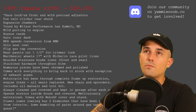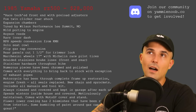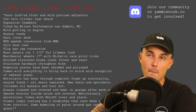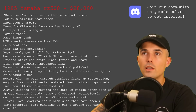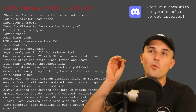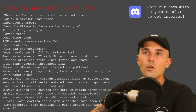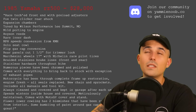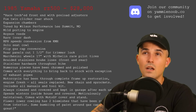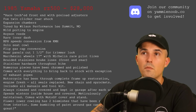All right, boys. Here we go. 1985 Yamaha RZ500, $28,000. Big money for this bike. Race-teched front end with preload adjusters, box twin clicker rear shock, expansion chambers, Boyson reeds. That's some carburetor mods for you boys out there. Rare inner dash, mile per hour speedo conversion from kilometers per hour, because I don't think this model was sold in the US. I think by the time the two-strokes were outlawed here in the US. Solo seat cowl, flip gas cap conversion. That's great. That's just like quality of life mods.